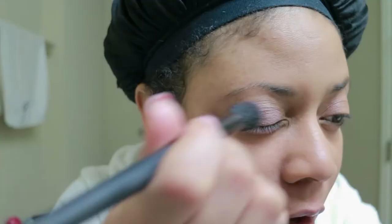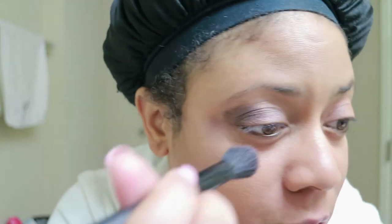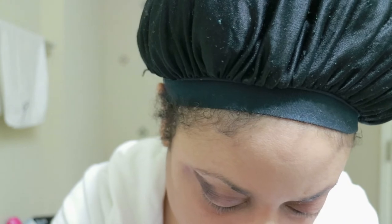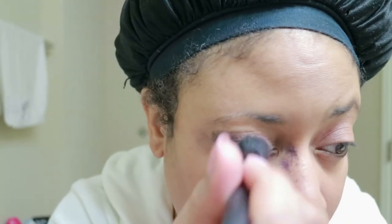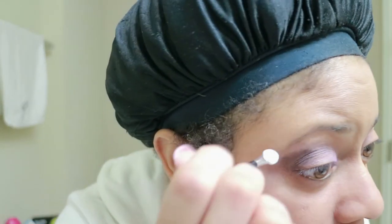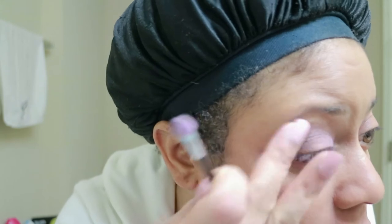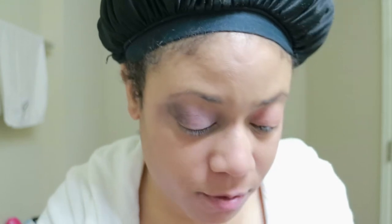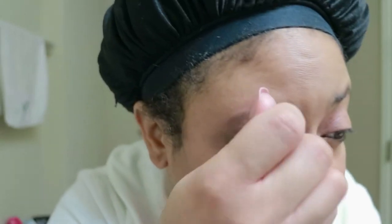All right, y'all, here we go. I think I can do something with this and then just kind of blend it out with another color going in. Oh, look at this. This is a mess. And I'm gonna blend this one out. Yeah, that's what I'm gonna do. I'm gonna put a little bit more of the silver in the corner. And then we're gonna blend it out.